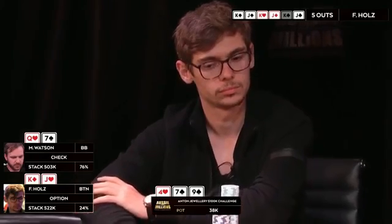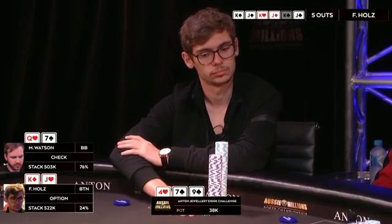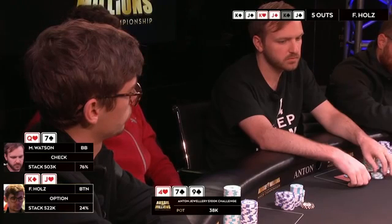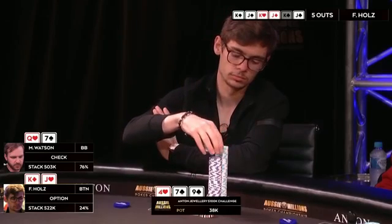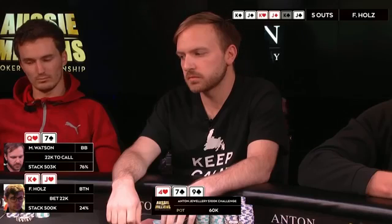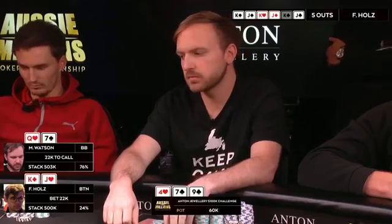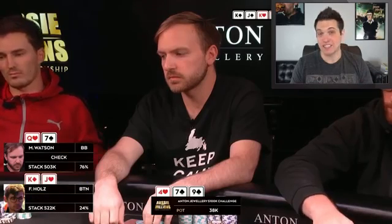Starts with a check. Action on Fedor here. He still hasn't acted yet. Remember, there's a 30-second shot clock for every single decision. 2 bets, 22,000. And Mike is going to continue here with his middle pair. The flop comes 9-7-4 with 2 clubs. At this point, Mike checks over to Fedor, who has a decision with King-Jack.